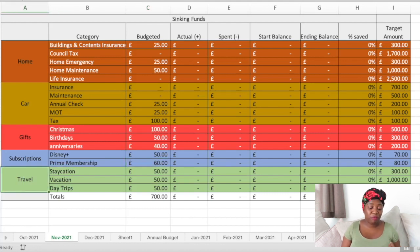Travel, I've broken it down into 3. Staycation, vacation, and a day trip. Staycation is anywhere within the UK. Vacations is anything international. Day trips is literally what the word says, when I go somewhere and I come back on the same day. So I'm hoping to put 150 for day trips for the month of November. So in total, I'm looking to spend, well, not exactly spend, but add 700 pounds towards my sinking funds.